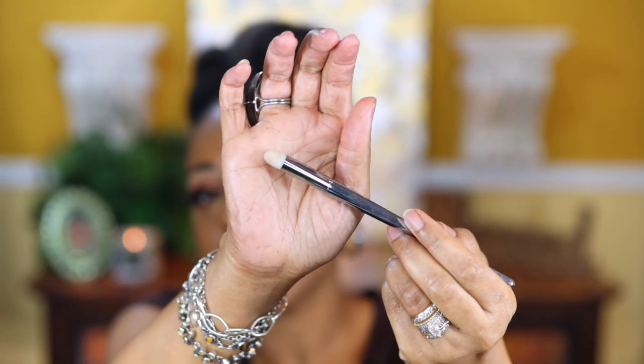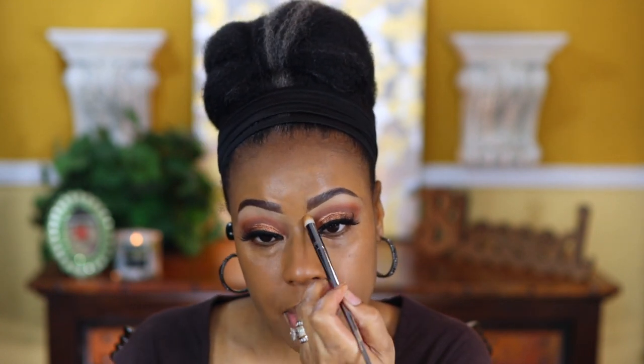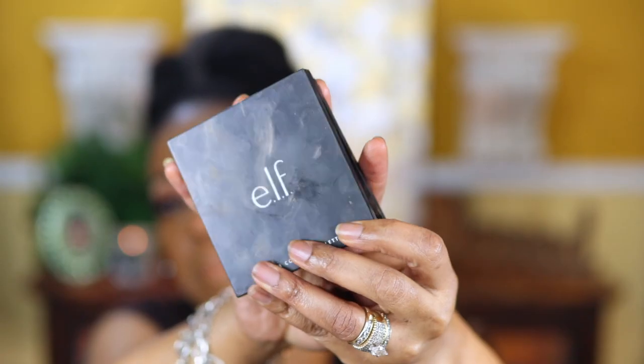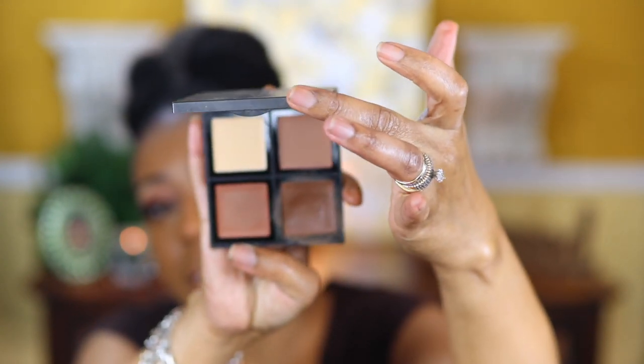And then for the inner part of my eye, I'm going to use this brush by Real Techniques. It's like a finger brush. Well, it mimics your finger, and I'm just going to blend that foundation in right there to make sure it's all blended in. All right, so now that I have that applied, I'm gonna use this cream contour palette by e.l.f. The outer packaging looks like this, and I'm sorry that it's so filthy. And these are the shades.